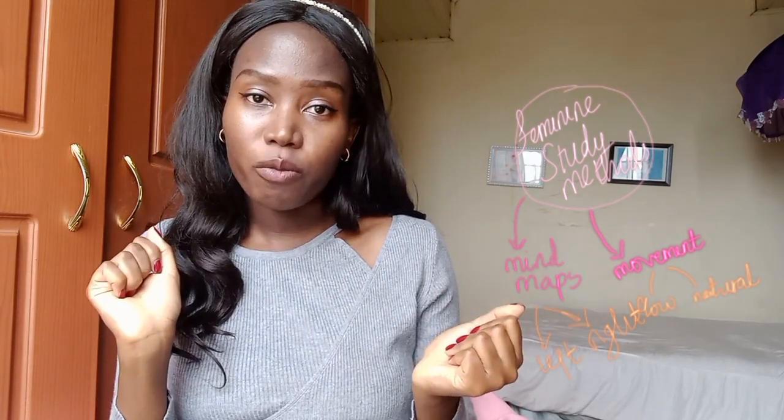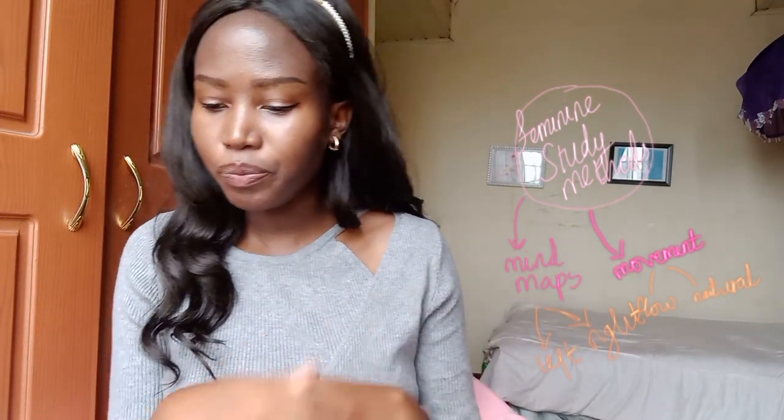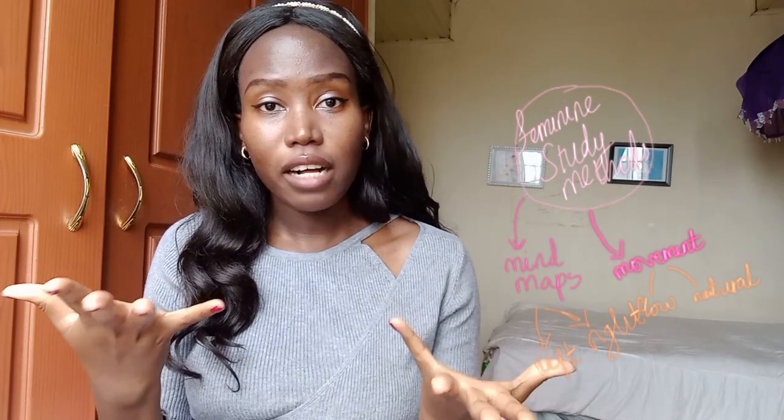So you can add movement to your study session to make it much more conducive for you. Allow yourself the freedom to move. Allow it. You don't have to do what everybody else is doing. If sitting still is not working for you, try and add movement to your study sessions.